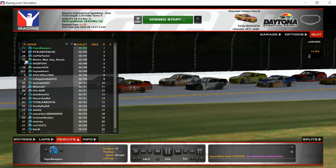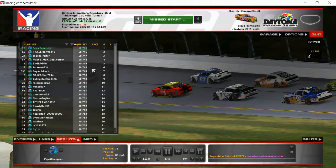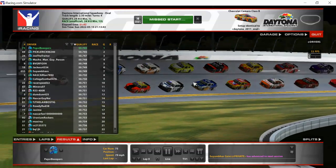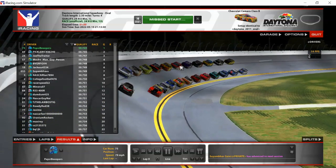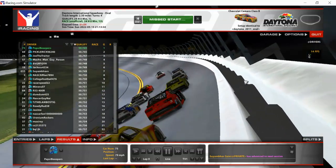So the starting grid is now going to be the 75 on row 1, and the 69 also on row 1. Row 2, it's going to be the 24 and 57, and row 3, it's going to be the 9 and 19. The 9 is 23 points behind the 77, but the 9 is secretly making his way closer to the points battle. He might be a challenger at the very end if he finishes good in this race.